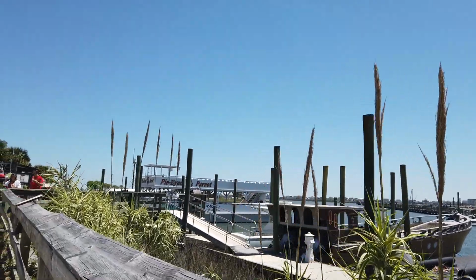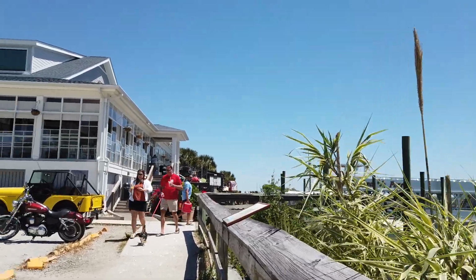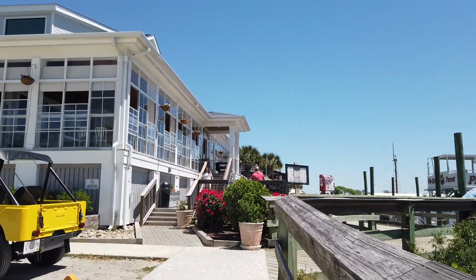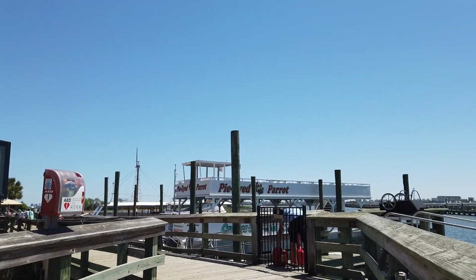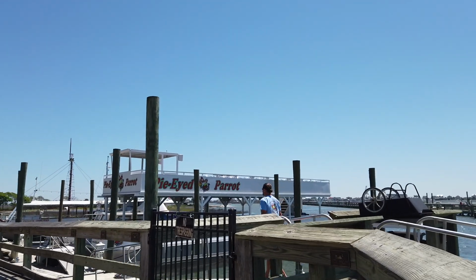If you're not familiar with the Murrells Inlet Marshwalk, it's not in the city of Myrtle Beach. It's actually a few towns south from Myrtle Beach. If you jumped on Highway 17 and drove south, you'd go through Surfside Beach, Garden City Beach, and you'll find yourself in Murrells Inlet.